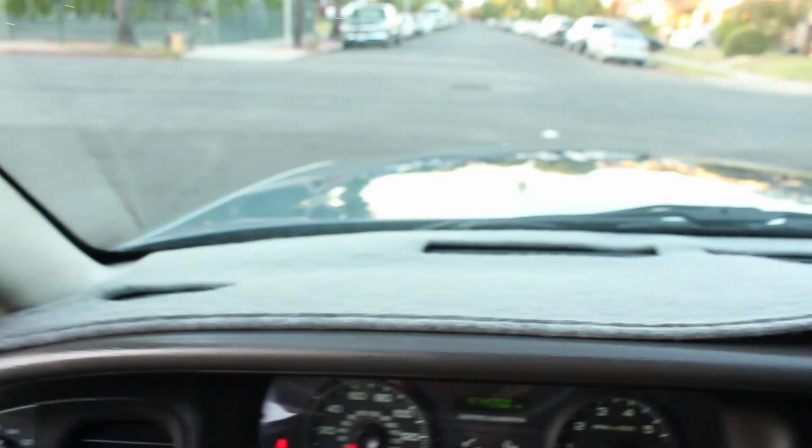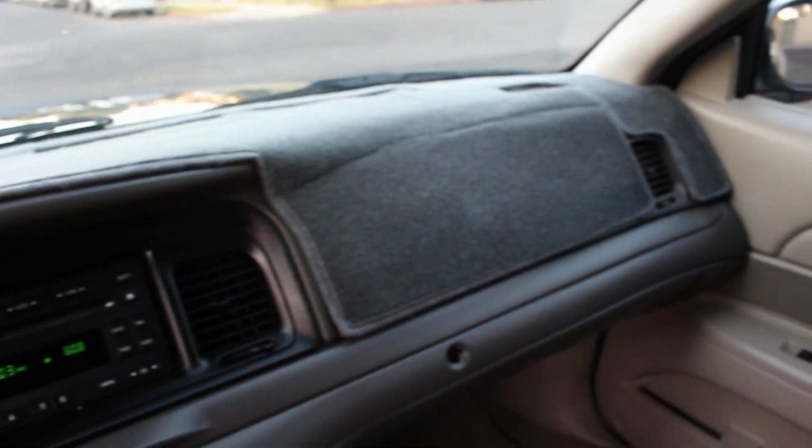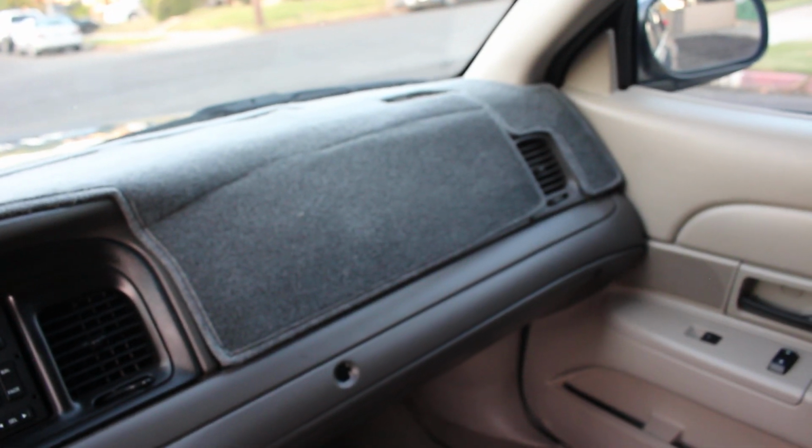Now. Also guys, before I forget, whoever had this car before over there in Maricopa County, they put what appears to be a dash cover. Perfect fit if you ask me. So whoever had it, once again, they were taking care of this vehicle. I can tell you by the conditions that this car arrived in.